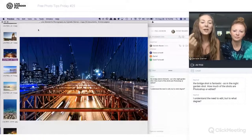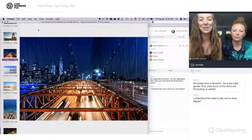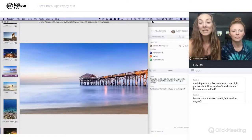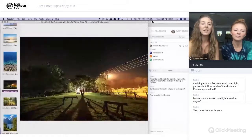I just realized I have a couple bridge shots. I'm hoping, Rachel, that was the bridge shot you meant, because I'm looking over here, and this is a bridge, but it's more of a pier. So I hope that was the bridge shot you meant. And you mentioned the night shot, the garden shot.